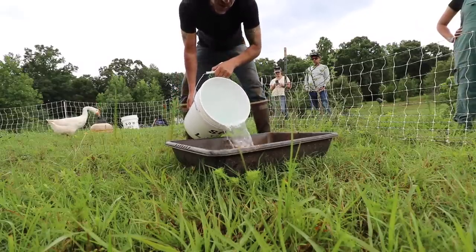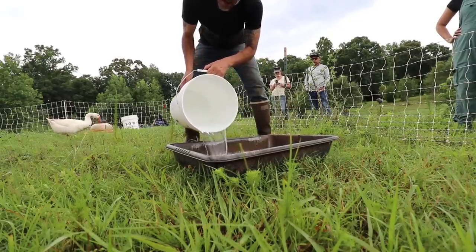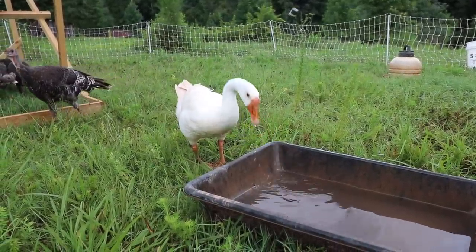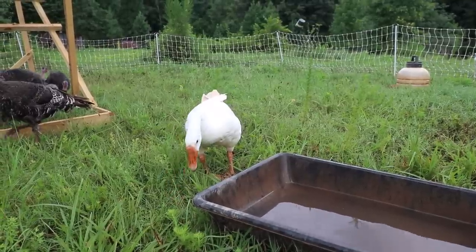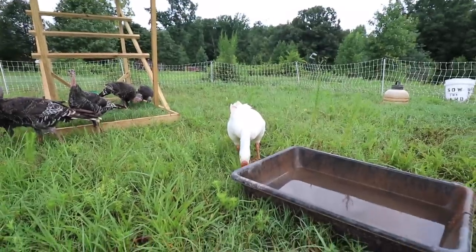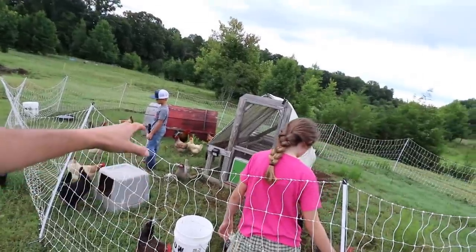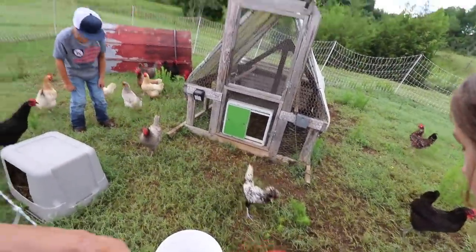We're giving the goose some water here too, but they just get it all muddy. See, there's egg layers. We're gonna leave these guys here. We're not gonna move these guys just yet. These are their older egg layers. And we're just gonna feed them.